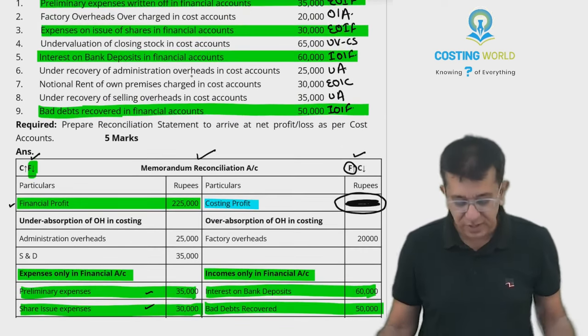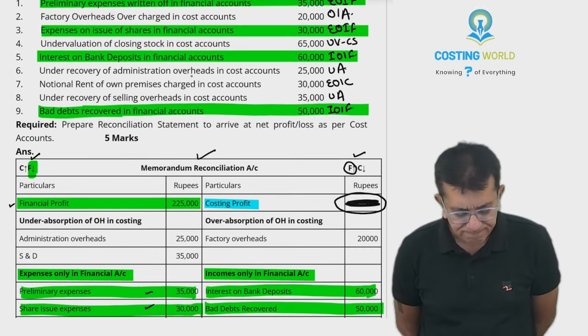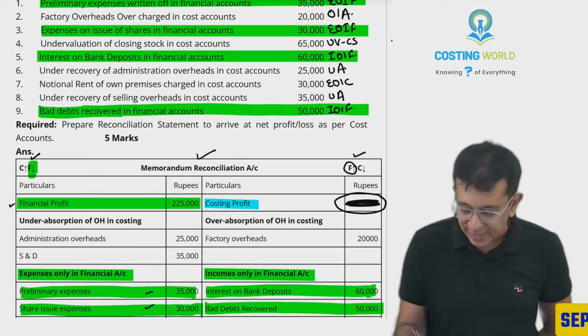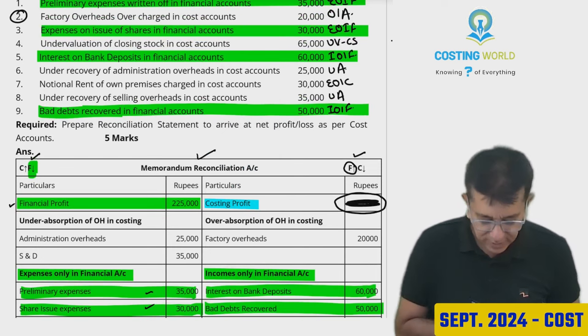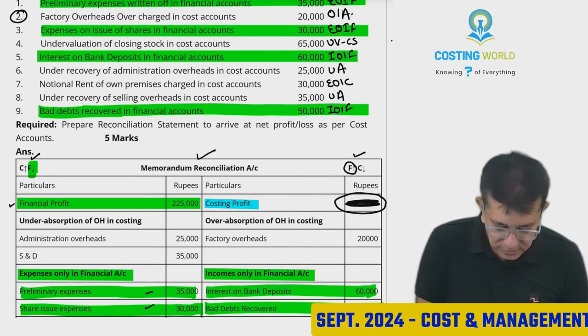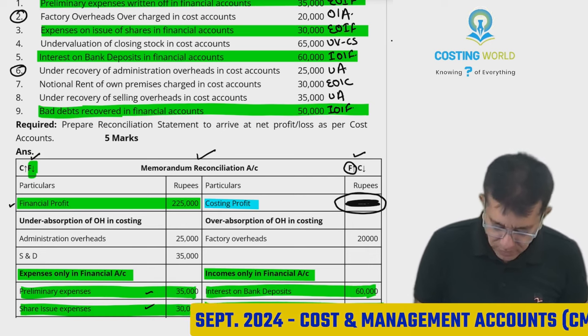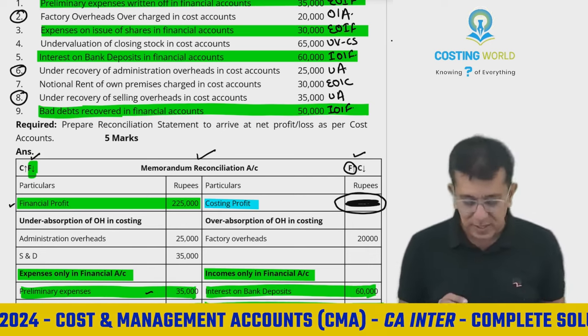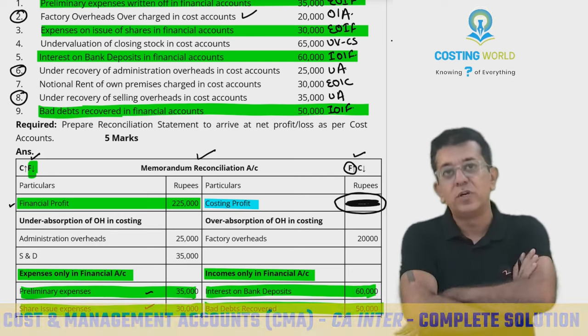Let's do the other five things. Then I'll be doing three things right now. What are these things? One is second, one is six, and one of them is going to be eight. All these are under or over absorptions. Let's start with the first one. Factory overheads, overcharging in cost accounts.